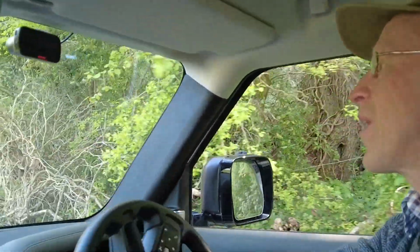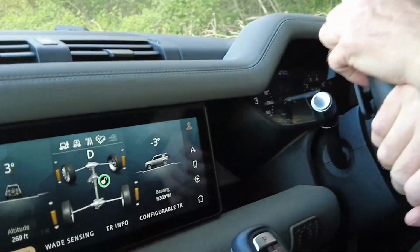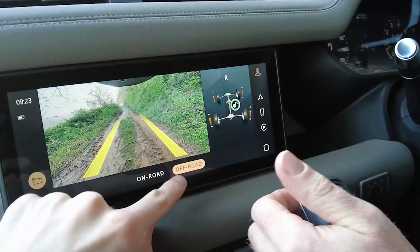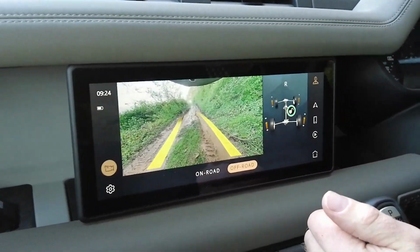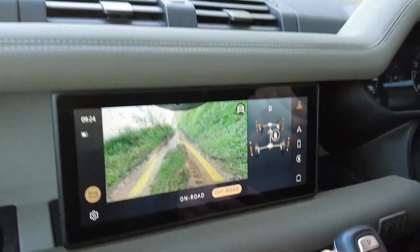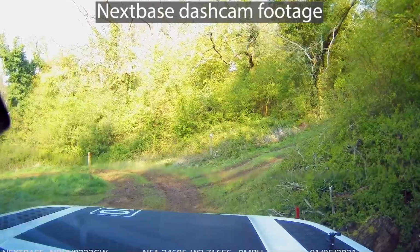I've got no idea which way my steering's pointing. We need to get that visual. Oh, there we go, we can see on there. I can go to camera, off-road. There you go. Right, and which way are the wheels pointing? There we go, because it's just heading towards that rock, those trees there. There we go, we've done it.